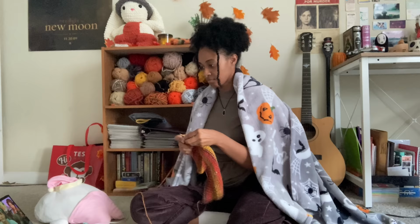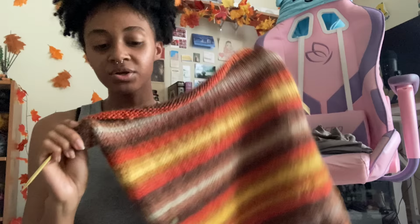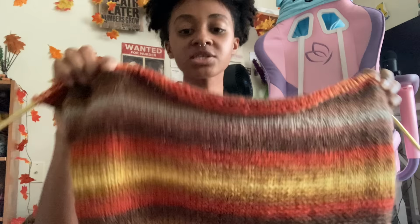I continued working on the front panel and then eventually the back panel as the day went on, which surprised me because I thought the front panel would take all day to do. Yesterday, I finished the front panel for my sweater and I finished it pretty early, so I went ahead and started the second panel, which I just finished like 5 minutes ago. The only thing I have to do is the little decrease sections, so I thought it would be cool to basically go over how I do it because I do get a lot of questions on how I shape my necklines.